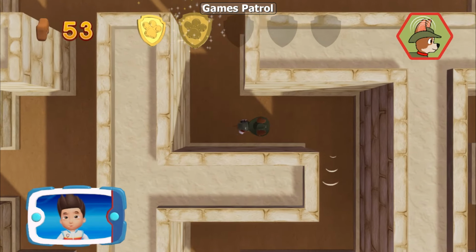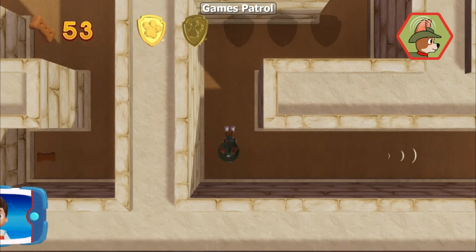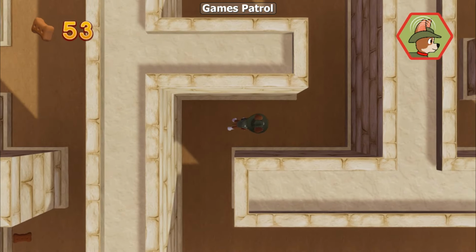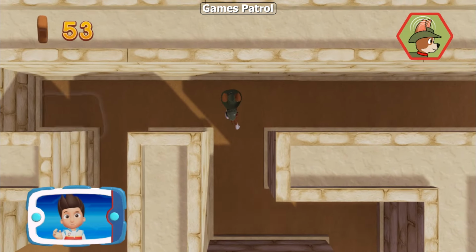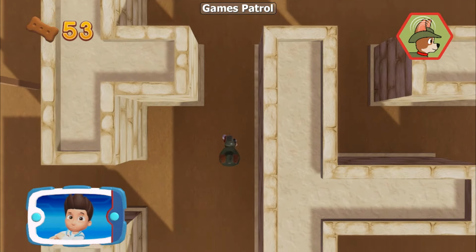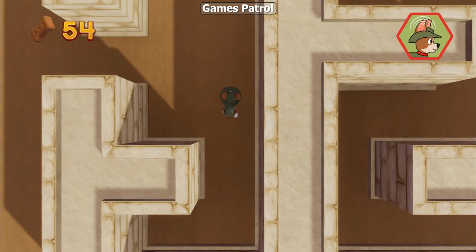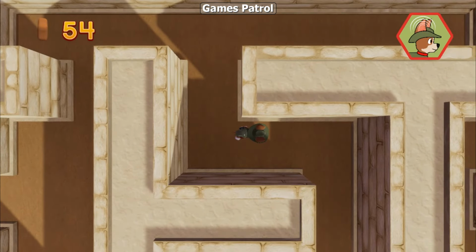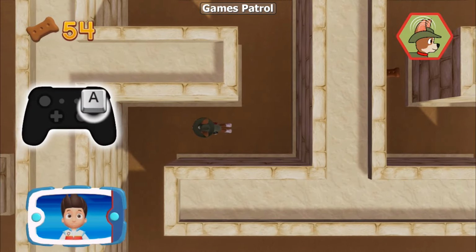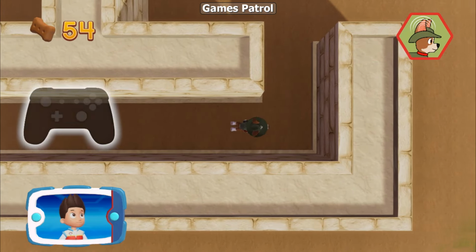You found a golden paw print. See if you can find them all. Remember, you can help Tracker hear the way by pressing the A button.